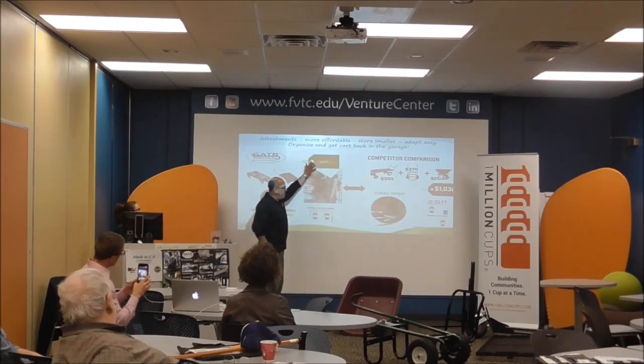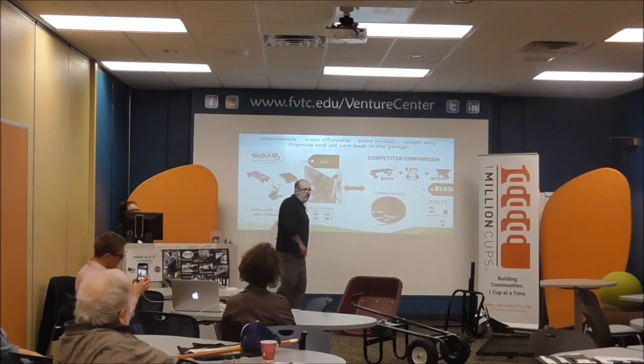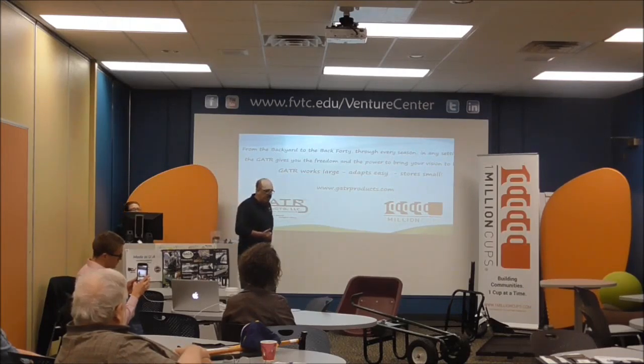Gator cost is going to be representative of about half of what we would have if we had a full professional grade device. So, from the back end to the back 40, through every season and any setting, the Gator gives you the freedom and the power to bring your vision to life. Gator works large, adapts easy, and it's sort of small.